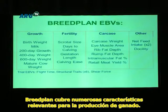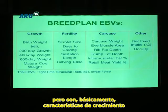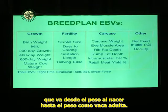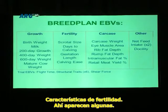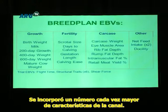BREEDPLAN covers a very broad range of traits that are relevant to cattle production. I'm not going to go through them one by one, but basically you can think of them as growth traits, including, as I've noted there, the milk effect, the maternal effect on growth, from birth weight all the way through to adult cow weight. The fertility traits, there's a number there. They're expressed generally in days to calving, which is a measure of branding rate. A growing number of carcass traits are being incorporated.